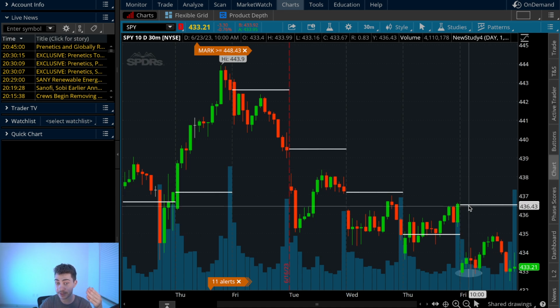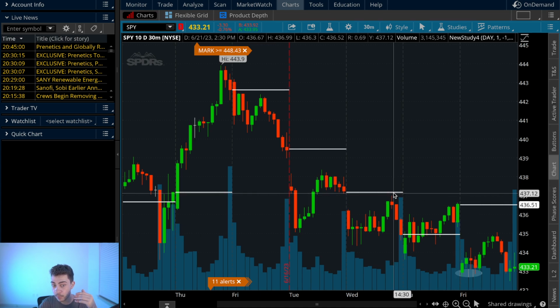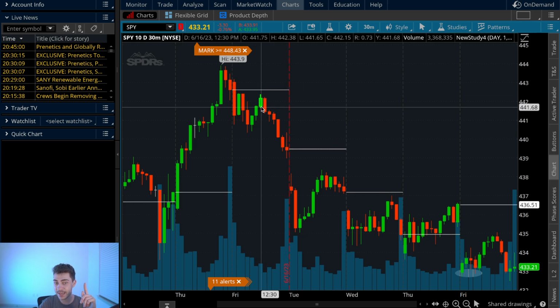wait for one of these gaps to fill so you can write down these levels. We have a gap to fill at 436.51. We have a gap to fill at 437. We have a gap to fill at 439.40. And then we have key support that has still never been tested right here at 442. Write down all those levels.